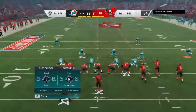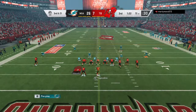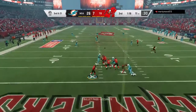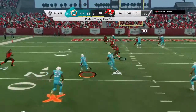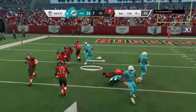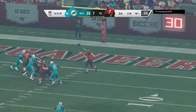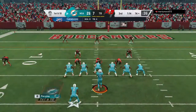So following the holding call, what can they do here on third and long? They're going to look to throw, and his pass is intercepted for the fourth time today. It's the Honey Badger, Tyrann Mathieu, and he'll take this down inside the 15-yard line. The tight end set to valve the intended receiver.